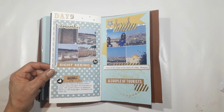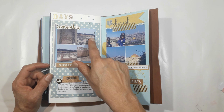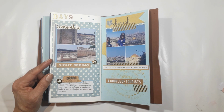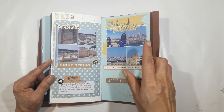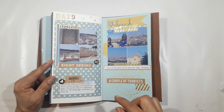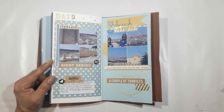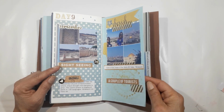This is just part of the last day. We went to this museum which has a layout of how Jerusalem would have looked during Jesus' time. It's a little model city, so that was quite interesting. And that is just the overview. I love these golden accents I've put here, playing on the Dome of the Rock. It's a beautiful view over Jerusalem. It's such a wonderful, magical experience being in Jerusalem.